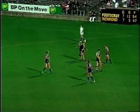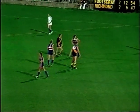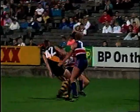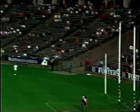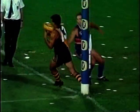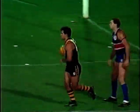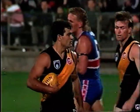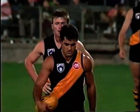It's about 35 metres around from the Richmond goal. And a goal here will make it just 1 point the difference. Honeybun down to Lambert. Lambert shoots for goal. Egan! That's a definite mark. And Egan will put the Tigers within a point with less than 13 minutes left in this match.